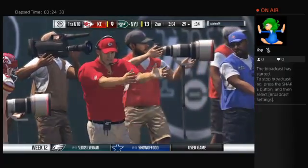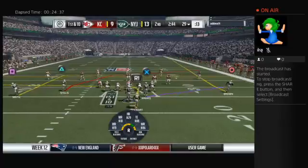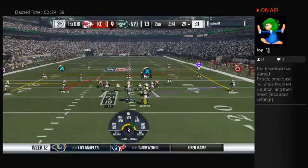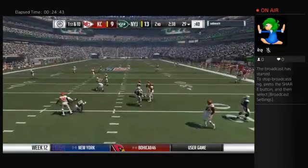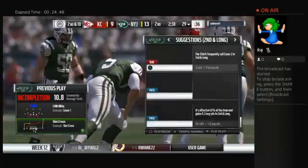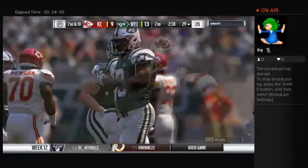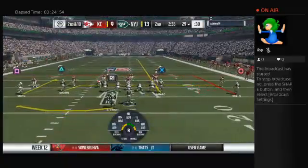His first read wasn't there. Heck, his second read wasn't there. But he bought himself a little extra time scrambling out of the pocket, got to the sticks, and picked up the first down. To throw, Hackenberg. The intended target that time was Jonathan Stewart. And that'll bring up second down. So they're still at the original line of scrimmage here. Second down and 10.